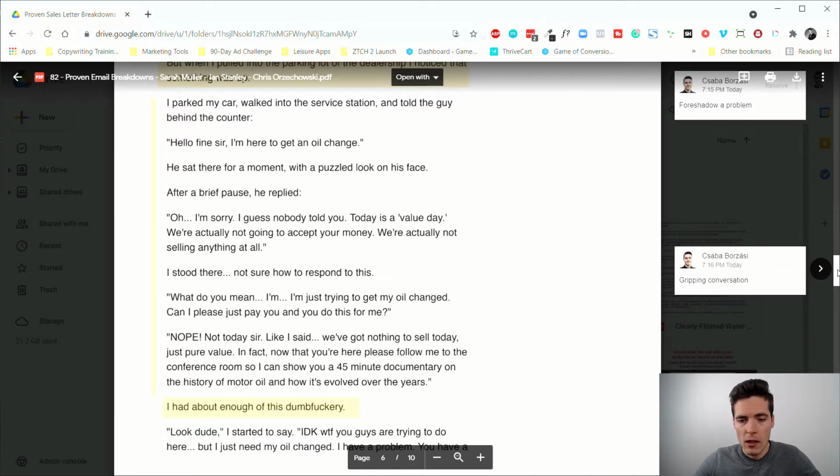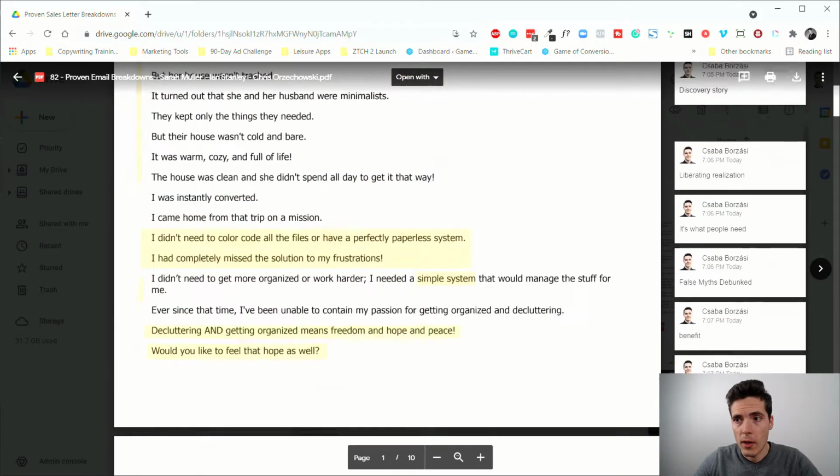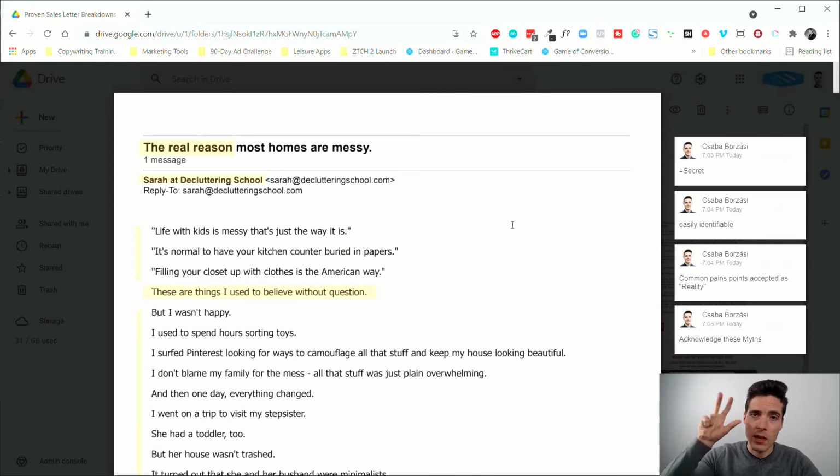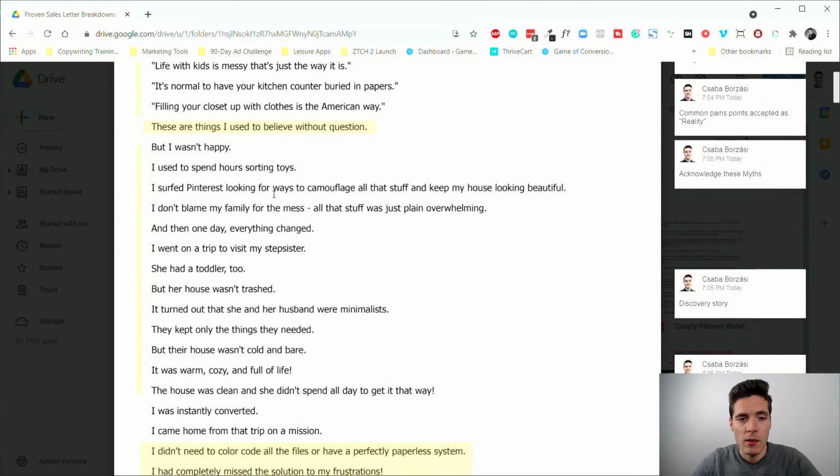So usually within an email, you link people to a sales page, okay? So this kind of comes before a sales letter or a sales page. But in order to build up the correct emotional state that people should be in once they land on your sales page, it's your email's job, okay? So that's why it's important. And the more know, like, and trust you can establish in your emails, the better. So let's see what's happening in each of these emails.